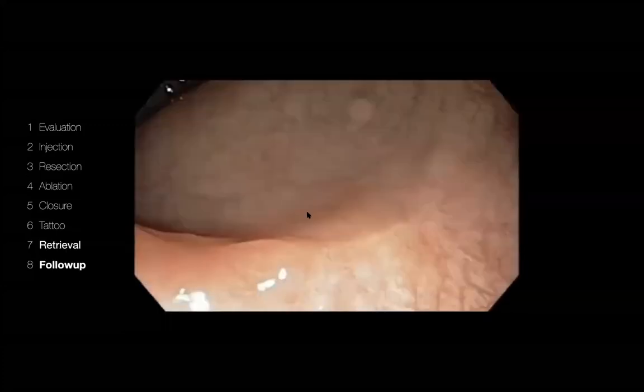We actually followed this lady for almost a year and a half. And this is the scar. Fortunately, she had no recurrence. So I would like to leave it here and open it up for any comments or questions.